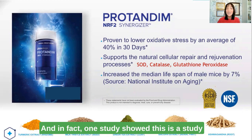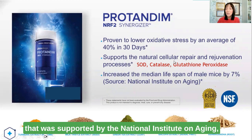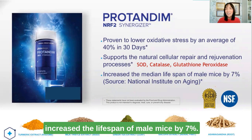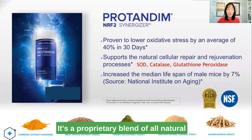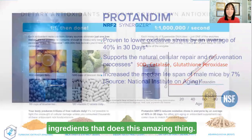And in fact, one study showed, this is a study that was supported by the National Institute on Aging, increased the lifespan of male mice by 7%. It's all natural, you guys. It's a proprietary blend of all natural ingredients that does this amazing thing.